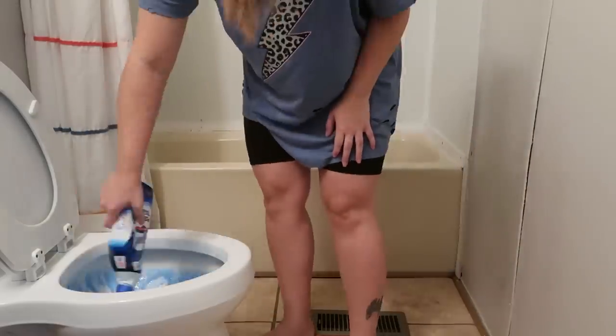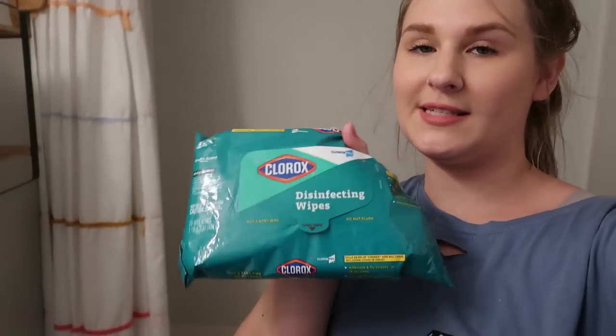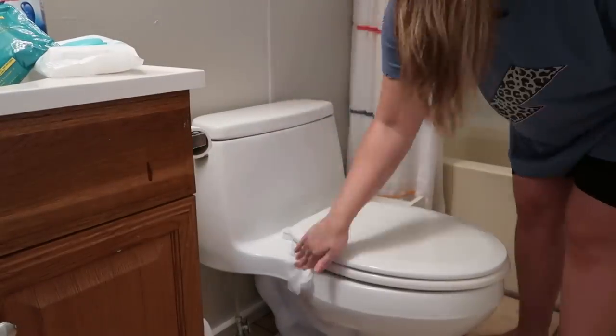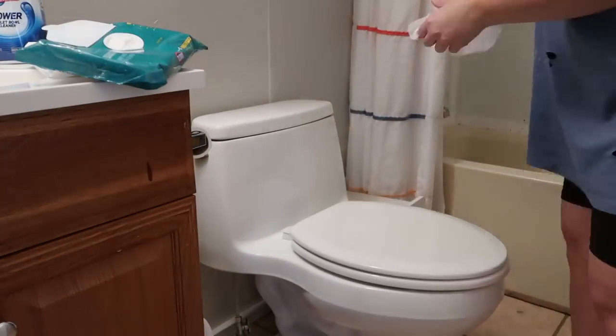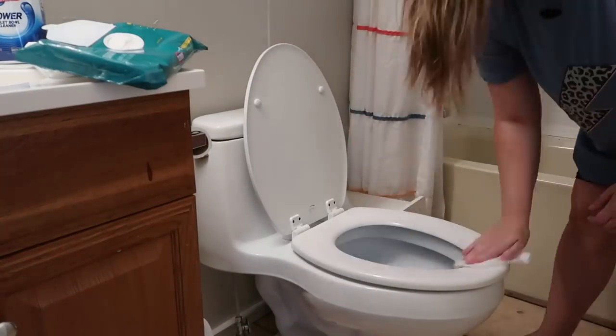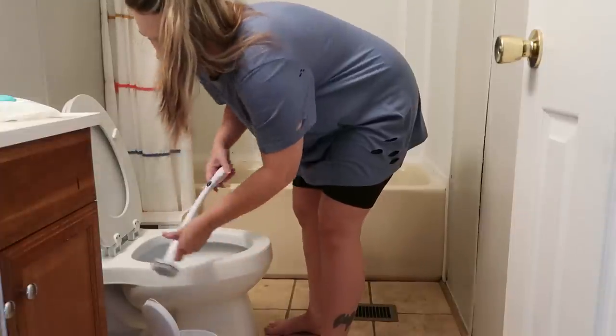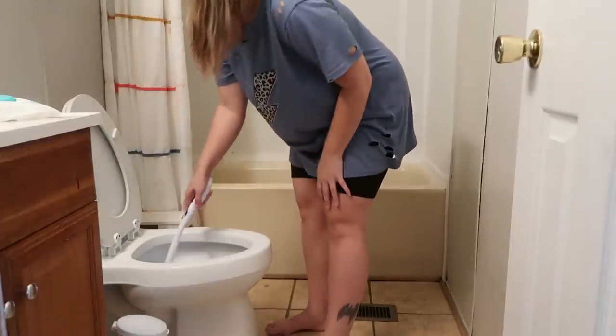I don't know if you can tell, but I am already so tired and I'm not even halfway done. So the easiest way that I have found to clean my toilet is to just use some disinfectant wipes. So I use these Clorox disinfectant wipes to wipe the toilet down, and then for more of a deep clean I add in the Lysol toilet bowl cleaner and I let that sit for a little bit while I'm wiping the toilet down. Once I'm done with that, then I will use my toilet wand to clean it.